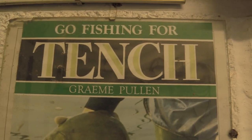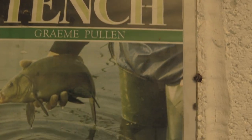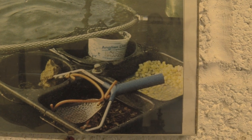Tench fishing, I used to like my tench fishing, I had some really big bags, over 100 pounds. Did the tench fishing, couldn't tell you where that one was. And that was, I remember, I think it was in one of the Hampshire waters when there were loads and loads of tench around.